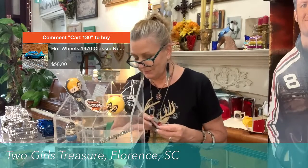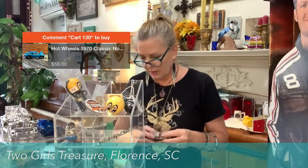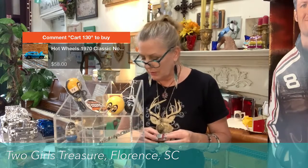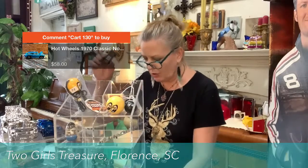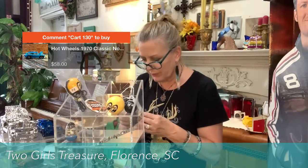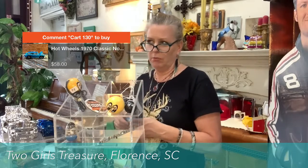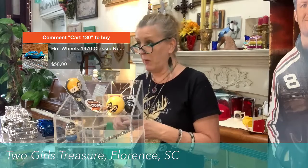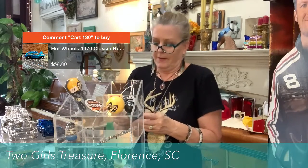What's next? The Classic Nomad. Cart 130. It's blue. Wait a minute. 1970 Classic Nomad. Okay. It's this one. Cart 130? Because that was Cart 131. Yeah. Somehow the Nomad got in between the two tri-cars, and I just skipped the Nomad. So I'm bringing you back to the Nomad because he's special.